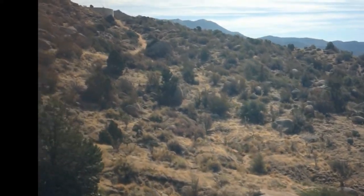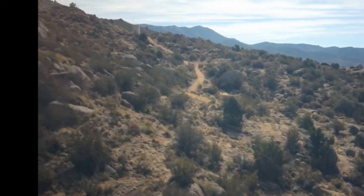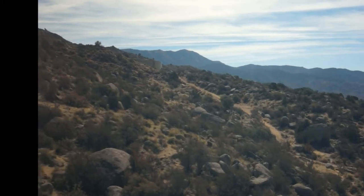We'll be traveling up to 10,378 feet. It'll take us about 15 minutes to get there. We're traveling at 13.7 miles an hour, which is 20 feet per second.